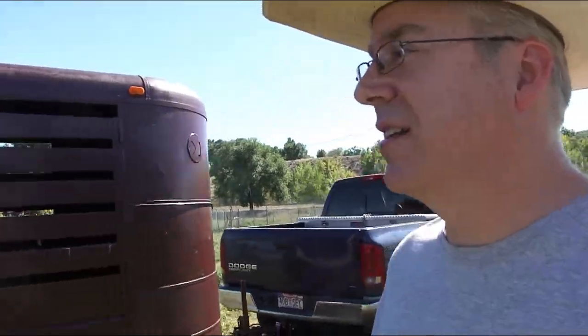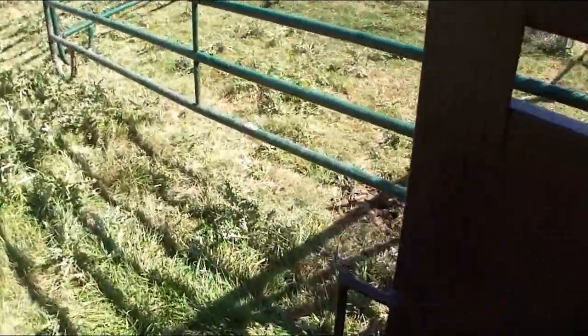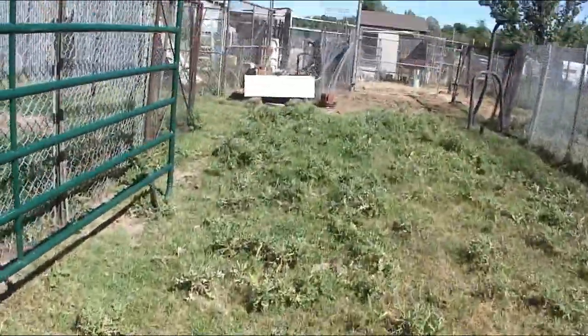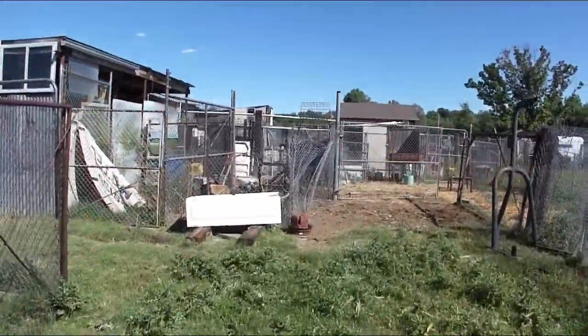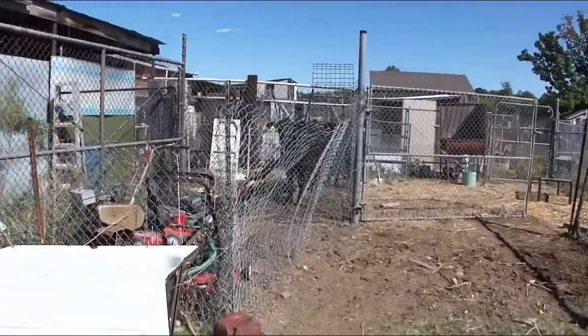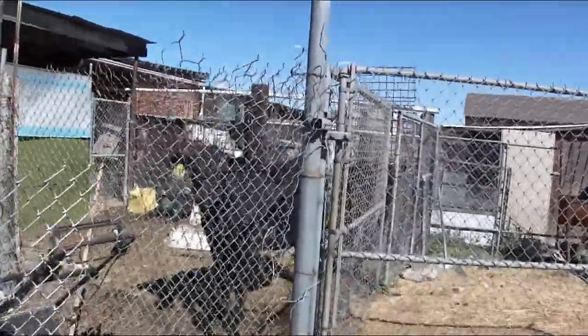All right, guys, so I'm here in the pasture loading up some cows, and sometimes it's real easy, sometimes it's real hard, and this is the setup we have here. We'll see how things progress with these cows. All right, I think I stepped in it already. I stepped in a couple, but here they are, and we'll see how these crazy cows do.